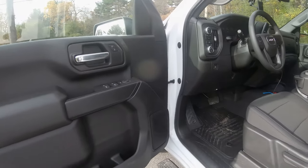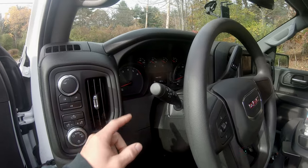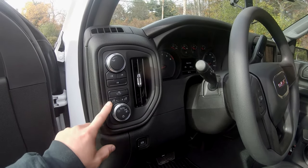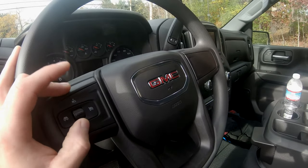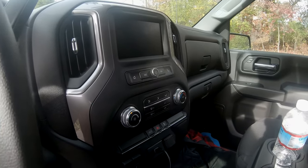It's pretty basic, nothing fancy. Just a generic cluster up here. It's got a little LCD panel in it. Your four-wheel drive controls, trailering controls, and nothing too fancy on the steering wheel. Just a regular center console area.